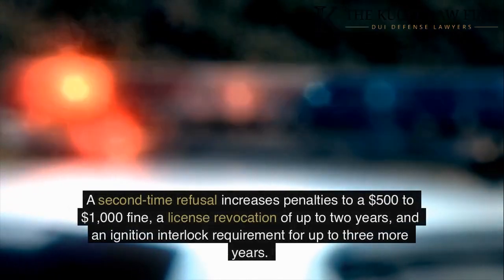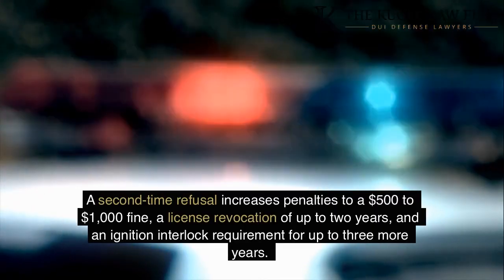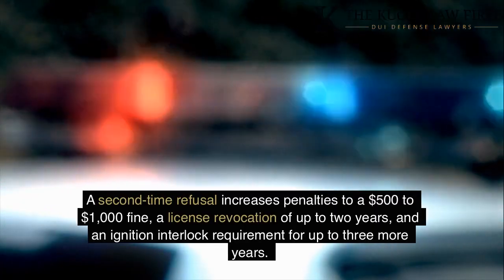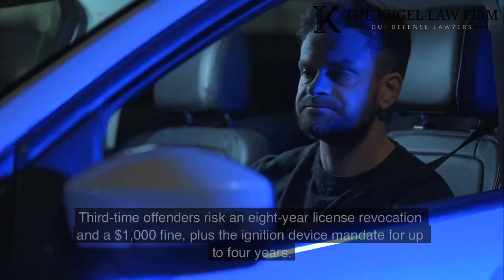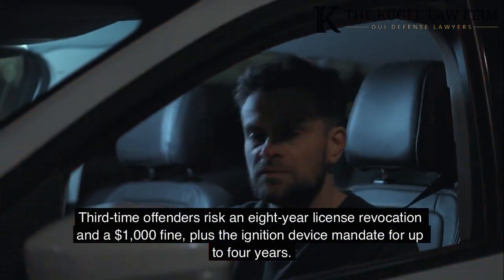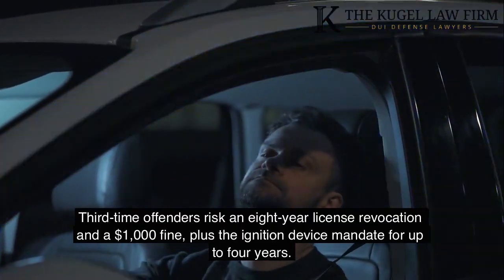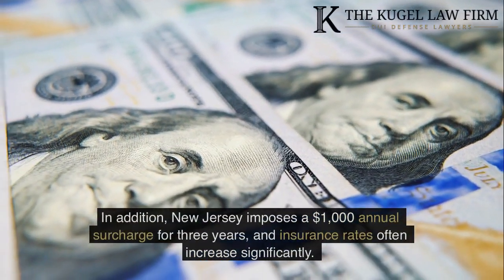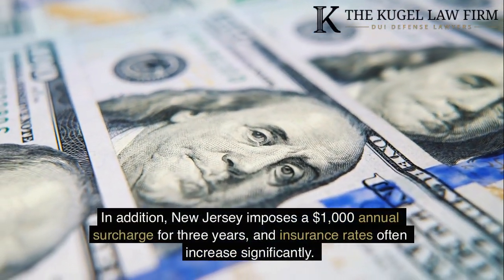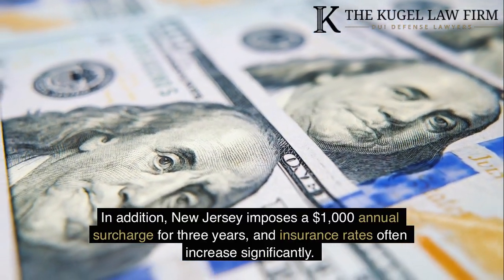A second-time refusal increases penalties to a $500 to $1,000 fine, a license revocation of up to 2 years, and an ignition interlock requirement for up to 3 more years. Third-time offenders risk an 8-year license revocation and a $1,000 fine, plus the ignition device mandate for up to 4 years. In addition, New Jersey imposes a $1,000 annual surcharge for 3 years, and insurance rates often increase significantly.